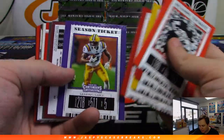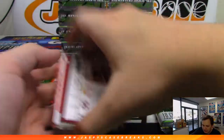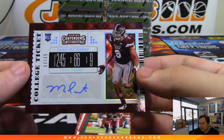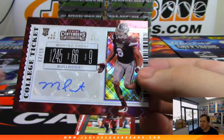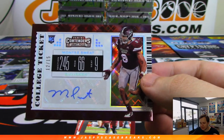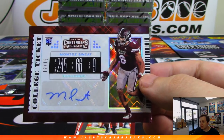All right, good luck. The first hit is, I think this guy's going to be top 5 pick, 12 out of 15, Montez Sweat. Maybe top 10? I think I've seen him in a lot of mock drafts. Mississippi State Bulldogs, 12 out of 15, very nice.